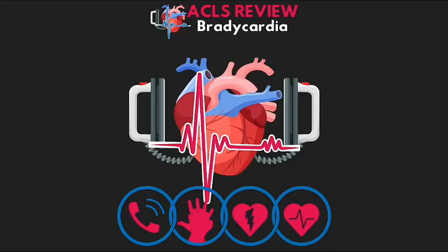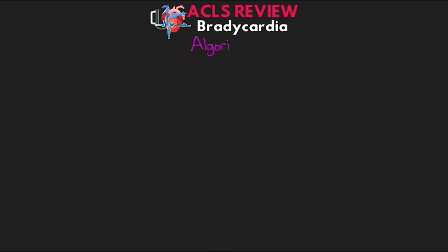Alright, so when we're talking about symptomatic bradycardia, what we're really talking about is a brady rhythm in our patient that is not providing adequate perfusion. Thus, this is producing the symptoms associated with it. Now, if our patient has adequate perfusion, then we want to just monitor them for any signs of change and the development of any of these symptoms, which would then lead us into this algorithm.